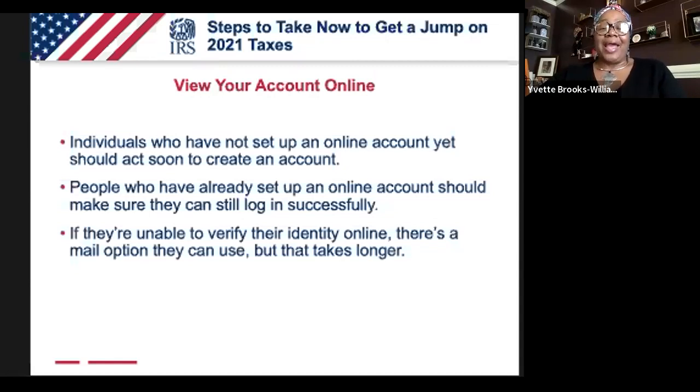Now, taxpayers who have an online account, here are some things you can do with it. You can view the amounts of your economic impact payments. You can access the Child Tax Credit Update portal for information about your advanced child tax credit payments. You can view key data from your most recent tax return and access additional records and transcripts. You can view details of your payment plan if you have one, and you can view 5 years of payment history and any pending or scheduled payments.